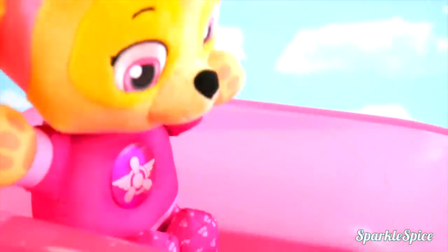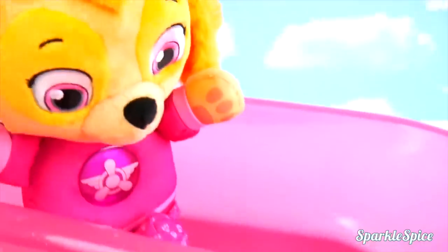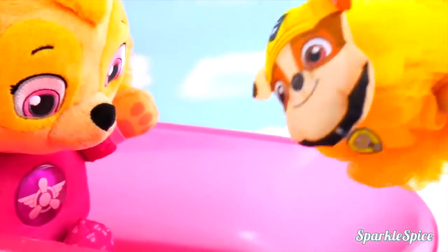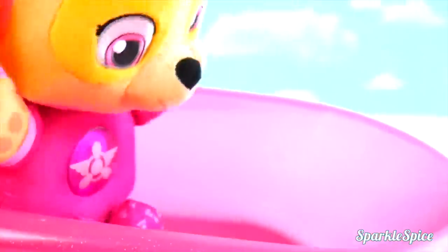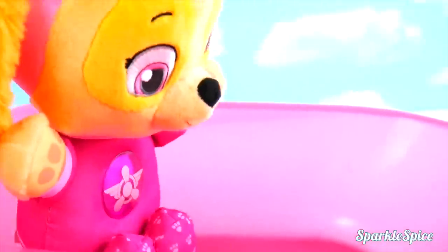Okay, rub-a-dub-dub, time to get in the tub. Oh yay, bath time. Okay, let's get all scrubbed up. Here we go. No, no, no, that's Rubble's scrubber. It's yellow. I don't want that. Okay, Sky, one minute. Here is another one. Ew, that's Chase's. He uses that. All right, fine.